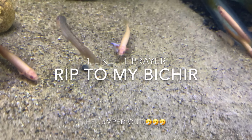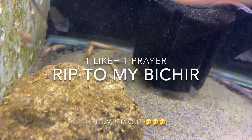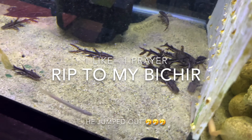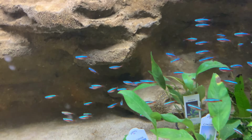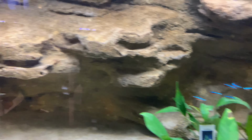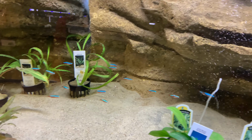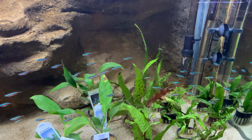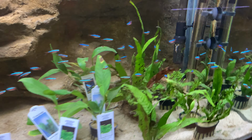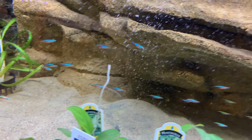I mean, they cool and all, but I don't even know, they jump. So yeah, he jumped through a little crack. They say third time's a charm, but we'll see. Over here, we got like 300 cardinal tetras right here, as y'all can see. It would be dope to have a school of these, but they're literally so slow, they get killed by any semi-aggressive fish, so we're not gonna do that today. They're cool though.